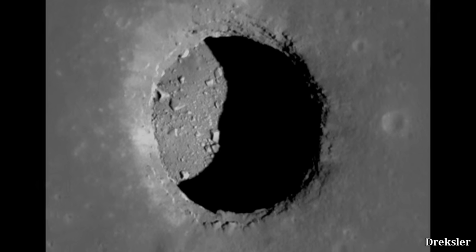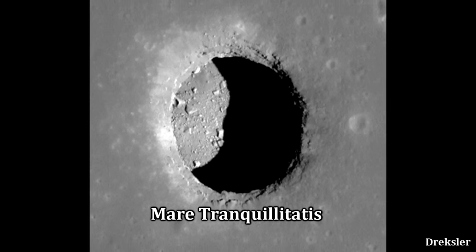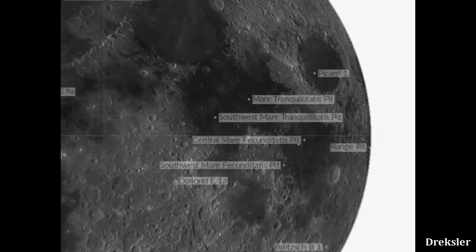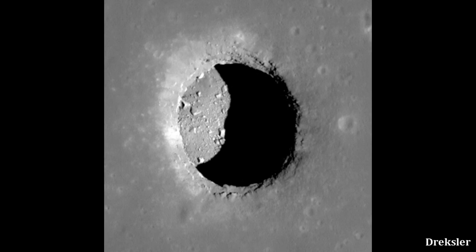One well-imaged entrance to a lava tube cave is located on Mare Tranquillitatis, one of the large areas where a huge lava field cooled down in the past and left a gray surface. This mare is also on the near side of the Moon, the side that is always facing the Earth. The pit has an inner diameter of about 100 meters, and it is also 100 meters deep.